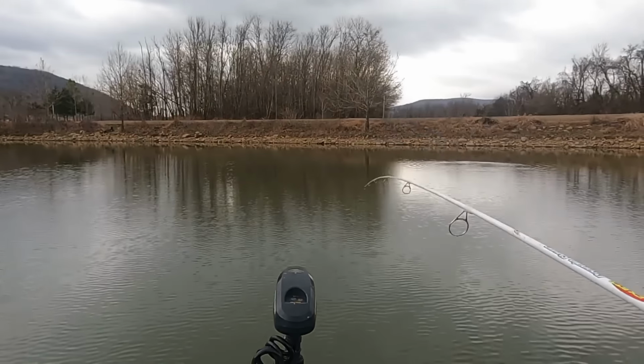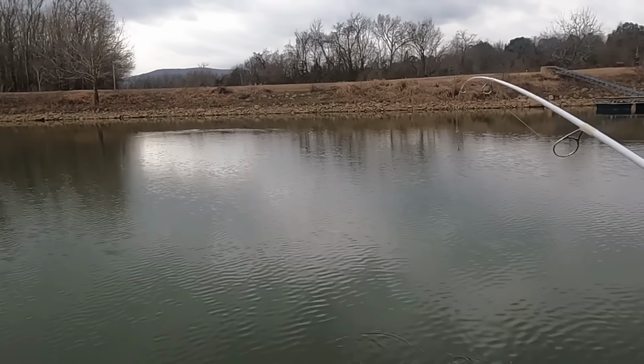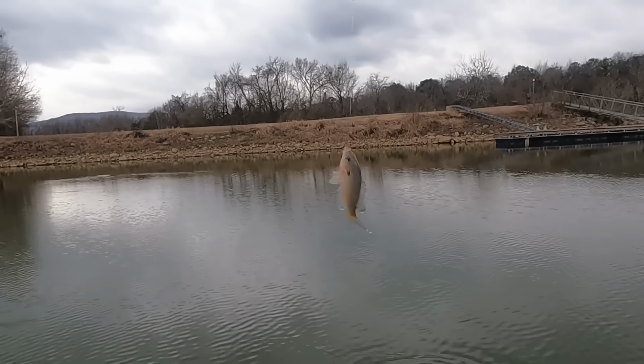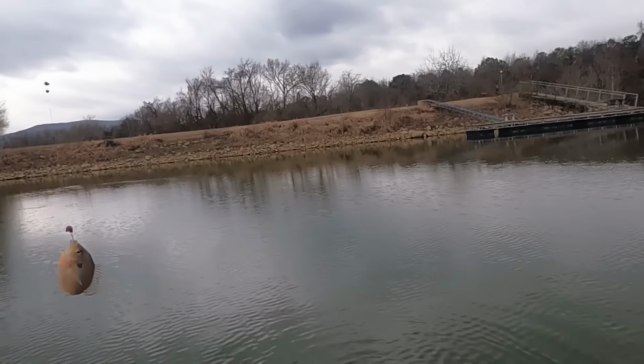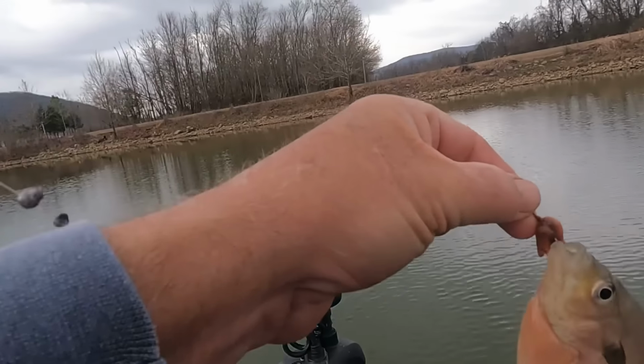Ooh, there's one. God, did y'all see that? Did y'all see that lick? My gosh. This is definitely going to be a shellcracker. A little one. No, that's actually a bluegill. I mean, my goodness. That thing like jerked the whole end of that pole down. That little bitty fish right there.